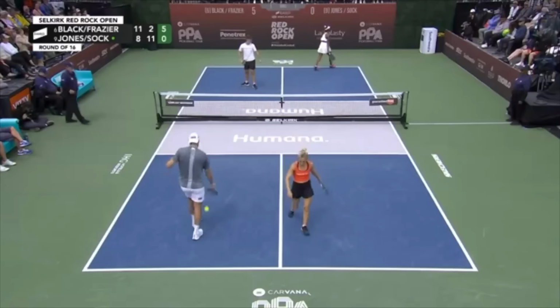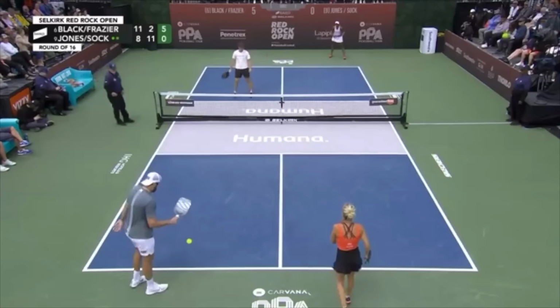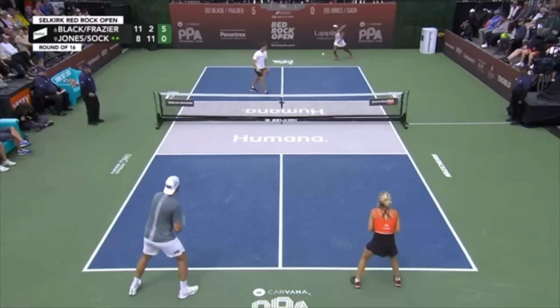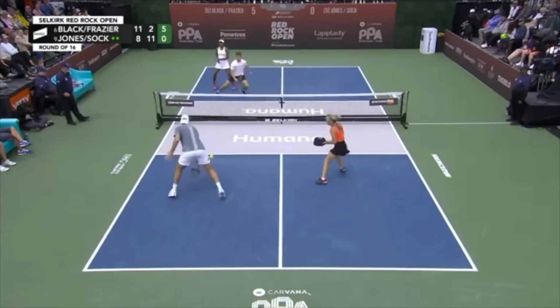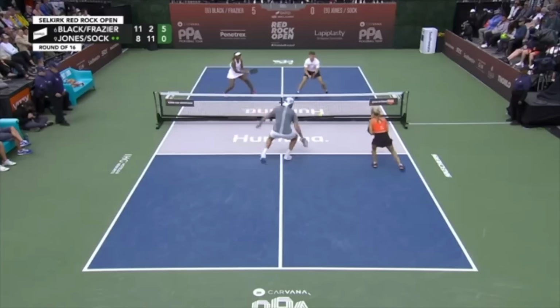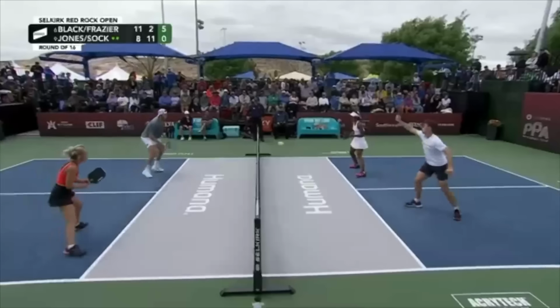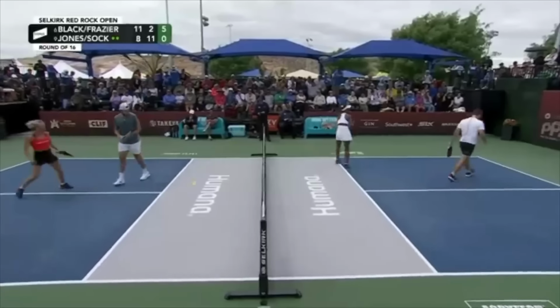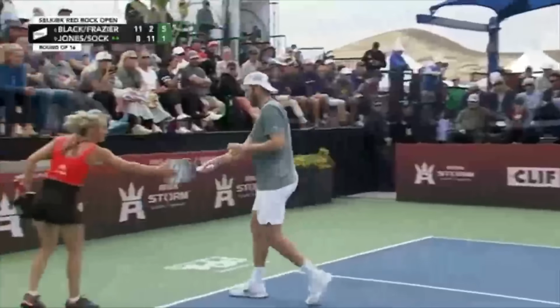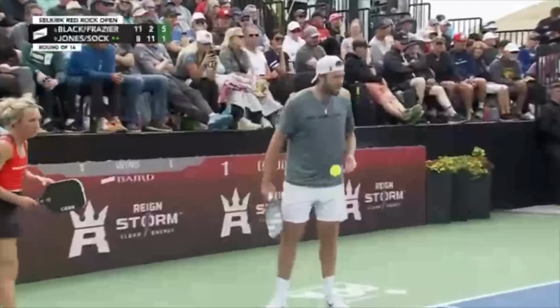Second serve. Yeah, high risk, high reward. 0-5-2. Risk and the power is what got Jack Sock and Allyce Jones back in game two. They're on the board. Jones and Sock on a two. 1-5-2.